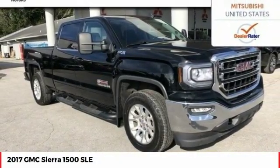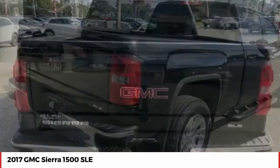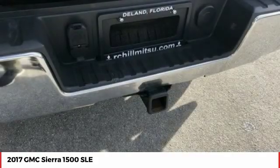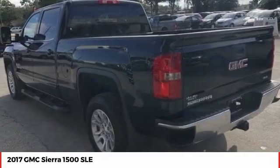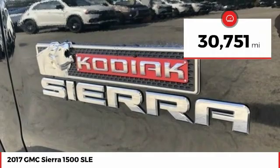The GMC Sierra is a full-size pickup with all the functionality you could expect. With multiple trim levels, the GMC Sierra provides a wide range of features for you to enjoy. Power and advanced technology can both be found in this fantastic truck and is priced below $35,000. This vehicle has less than 35,000 miles.